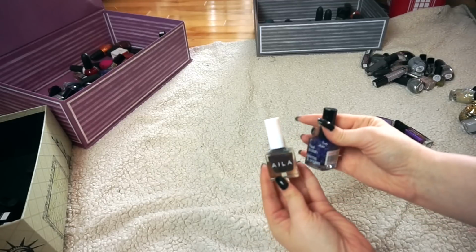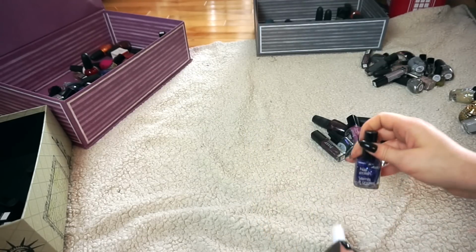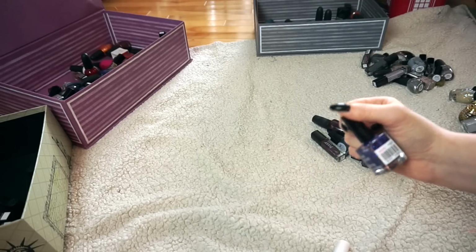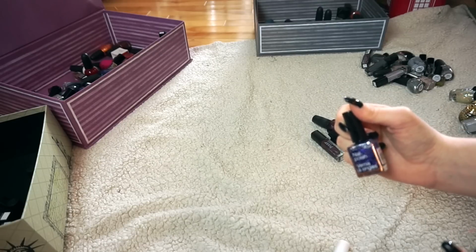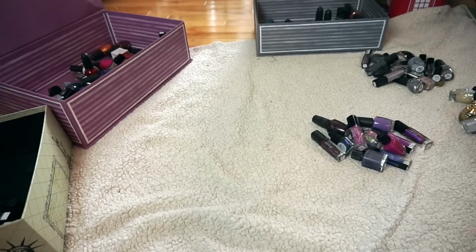And I'm going to get rid of these two random ones as well. This is like a deep purple, almost gray, but I don't find that it looks that good. And this is one very cheap polish from Ardene. I got it when I was in a very hardcore Lumpy Space Princess phase, and I wanted everything purple and shimmery, and yeah, I'm over that now.